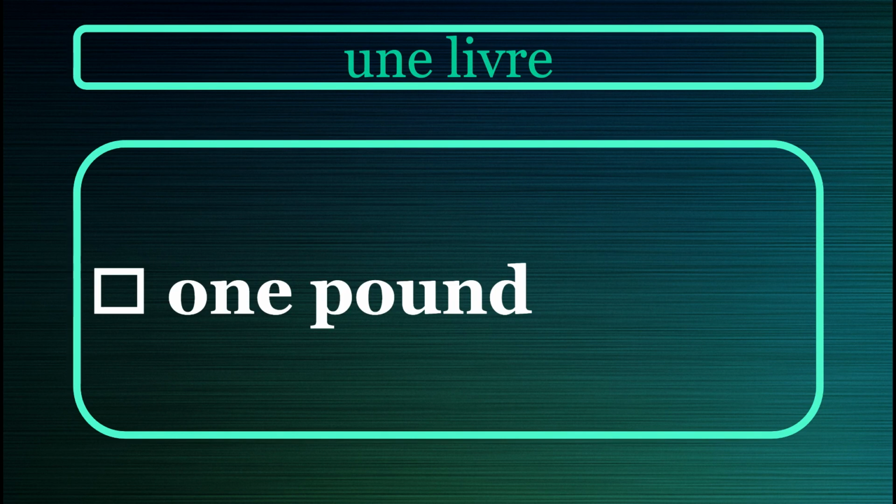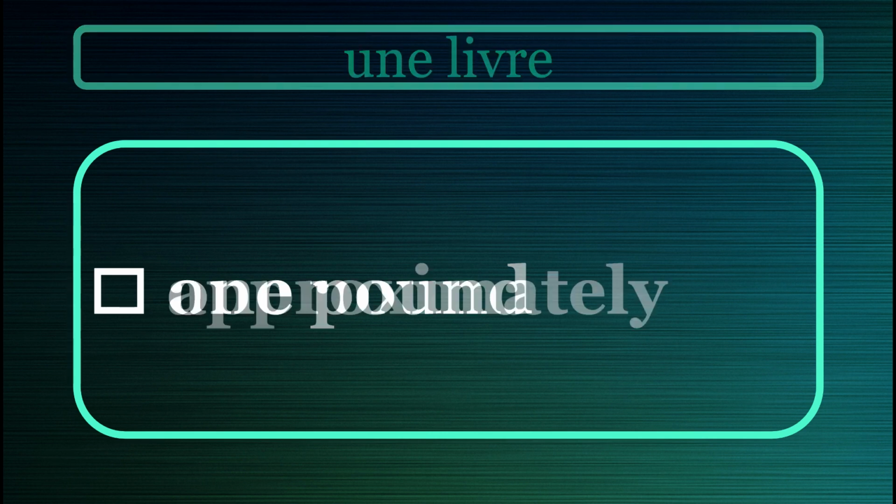Un livre is 1 pound. Attention, careful though, because we've learned un livre, which is a book. But un livre is a pound. So remember that un versus that une. So un livre is a book. Une livre is a pound. When it's feminine, it means a pound. Facile. So I don't think we need to say that one out loud.